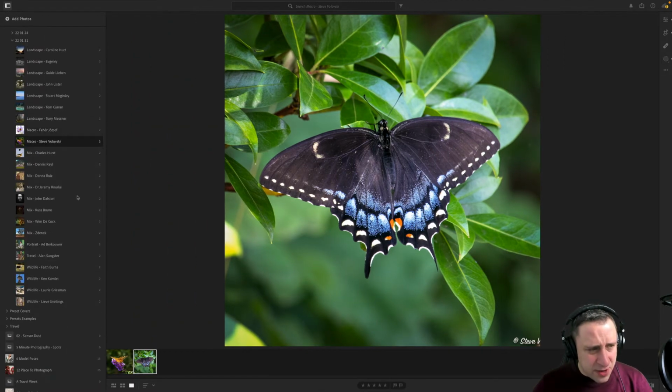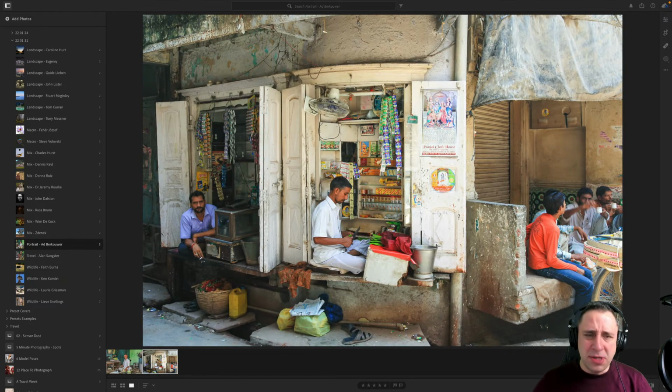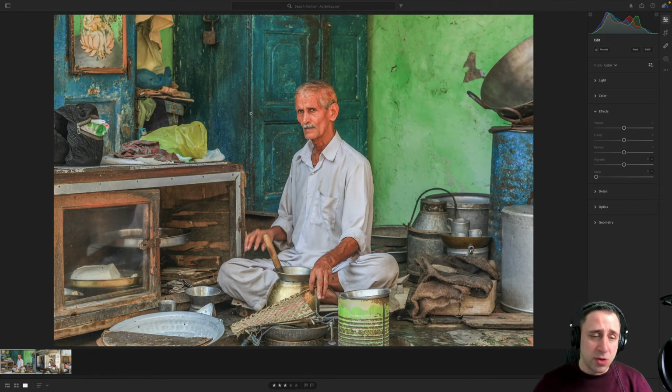Moving on to the next photography style, we're going to look at portrait photography. So we have an ad here and we have two images from you. Now they are almost like travel documentary captures, very natural but very colorful. So let's have a look at them.